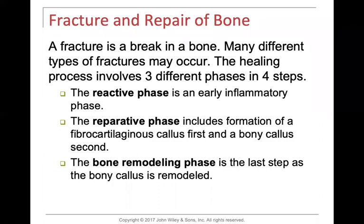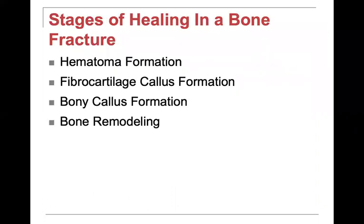Let's look at fractures. When bones fracture, they go through three phases. The reactive phase, which is the early inflammatory phase. Inflammation is good. It's the first sign of healing. That's where it gets red, hot, and swollen. The reparative phase, which includes the formation of a callus, usually a fibrocartilaginous callus first, and then it evolves into a bony, harder callus afterwards. And then you go into the remodeling phase, which comes after the bony callus is remodeled, and just continually builds up and breaks down the bone. So we'll show you these different steps.